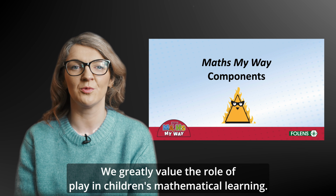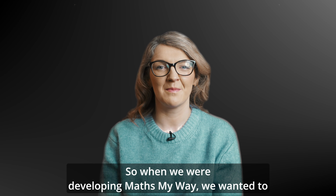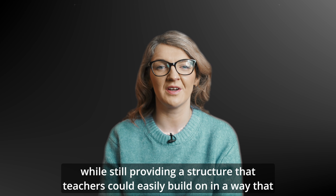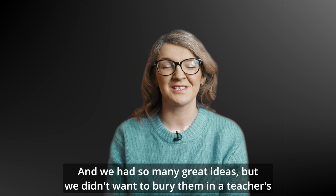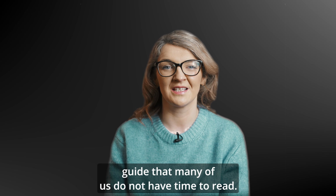We greatly value the role of play in children's mathematical learning. So when we were developing Maths My Way, we wanted to reduce the reliance on books to allow for more play while still providing a structure that teachers could easily build on in a way that is flexible and suits them and their class. And we had so many great ideas, but we didn't want to bury them in a teacher's guide that many of us do not have time to read.